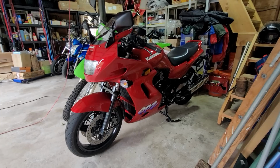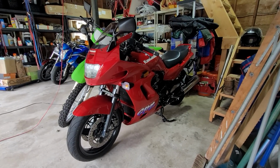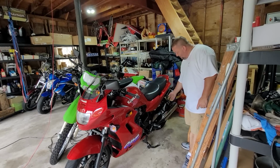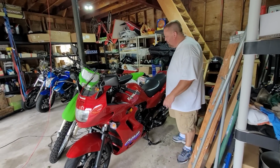It's got pretty low miles and is absolutely immaculate in every way. I've done a lot of stuff to it. I tracked down the original factory hard bags, which these are the mounts for them right here, which is also an NOS kit that I found. And I mean, I can wheel it forward if you want to see it a little better.